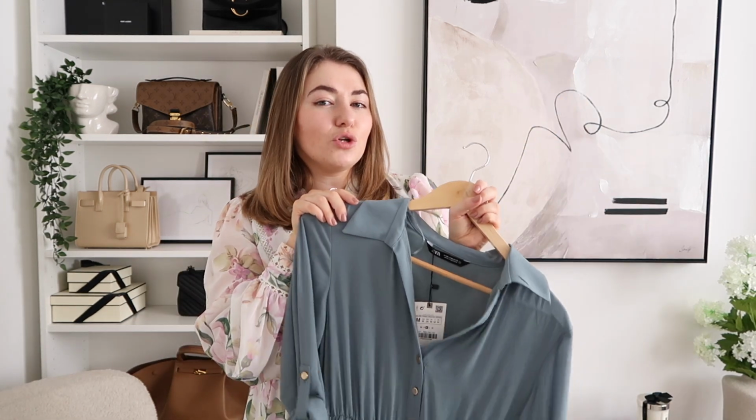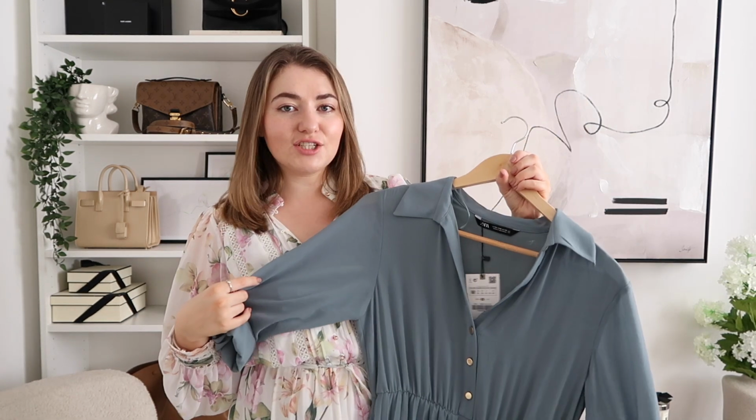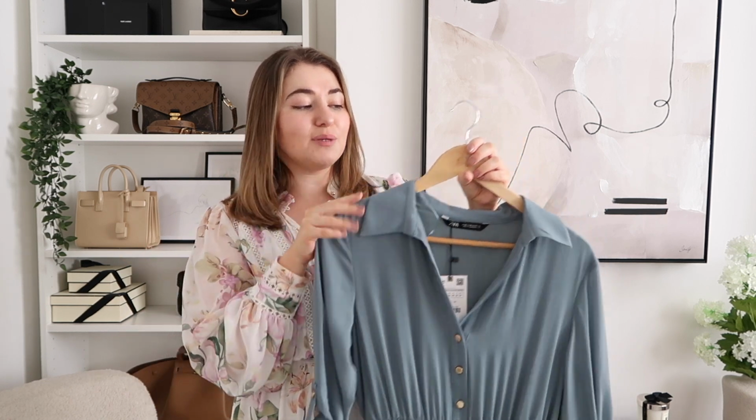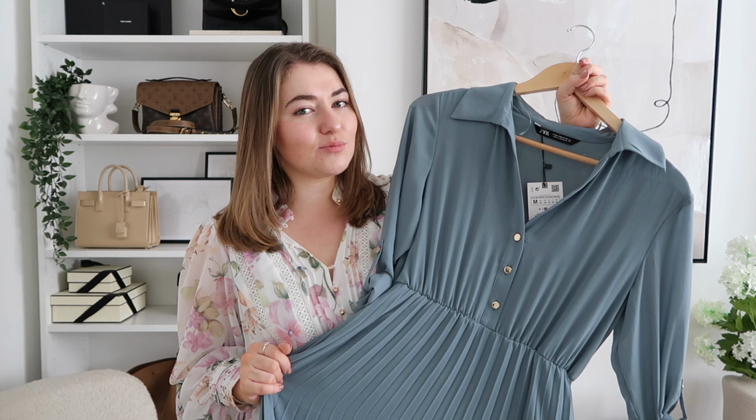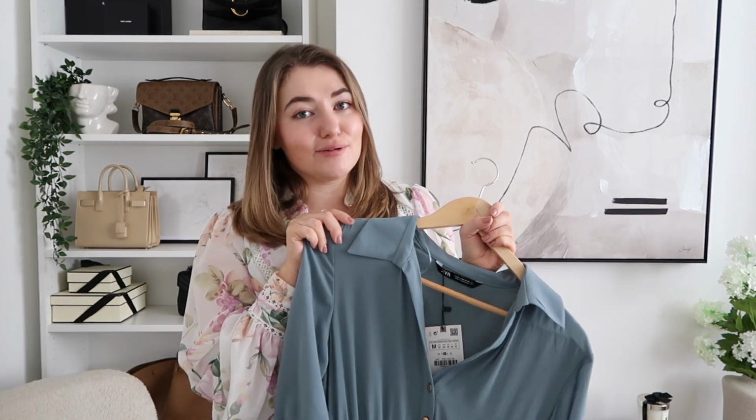And this is a colour that I wouldn't normally reach for, but actually as I'm holding it up, I just think it is so, so gorgeous. I think this is going to work with so many different skin tones, so many different hair colors. It is a really, really versatile piece. I might have a look to see if they have this in white as well, because that would just be an absolute classic. But the blue, I think, has stolen my heart.